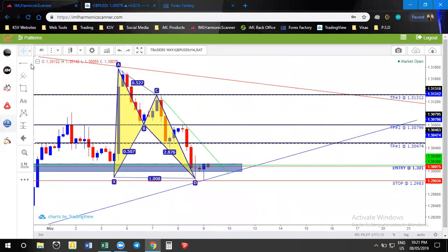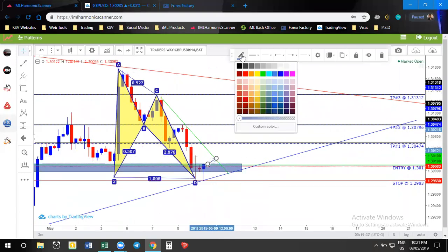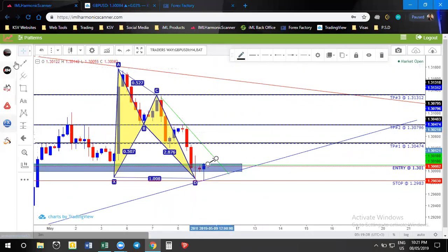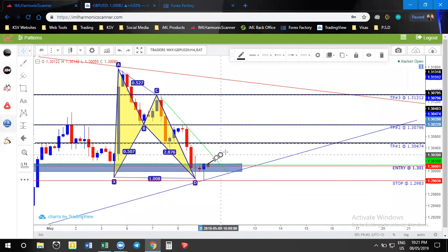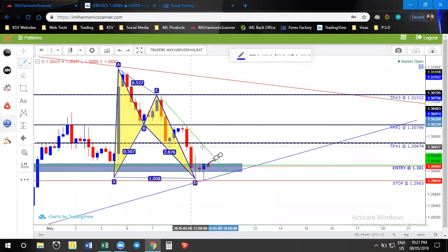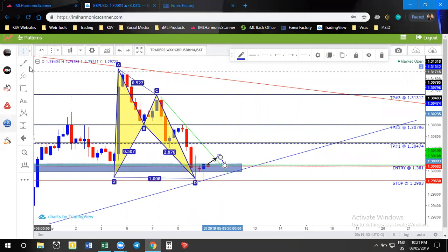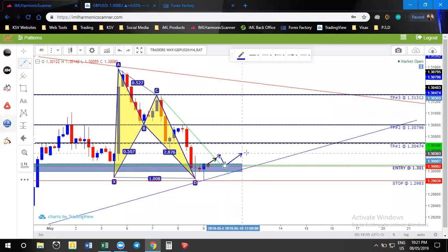So this is what we're gonna look for. Currently the market is in consolidation, so we wait for that breakout, right? It's gonna touch the entry trend line, but we're not gonna enter unless it breaks the entry trend line. So we're gonna look for a break, retest. Remember there's news, so we could expect anything. Just keep your eyes peeled for it. And then buy.